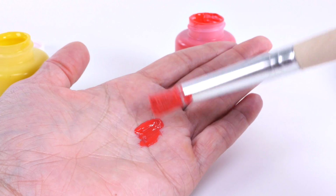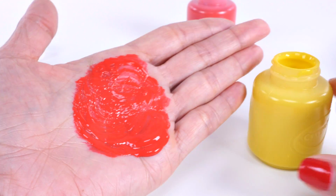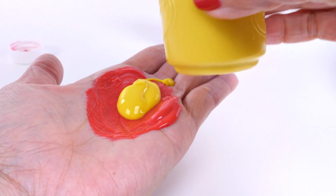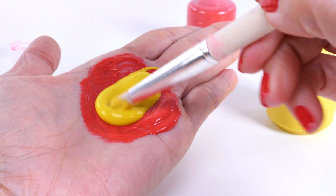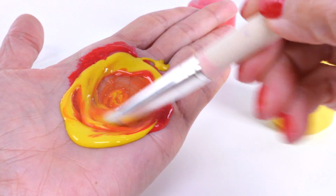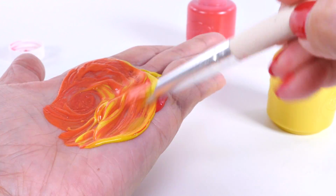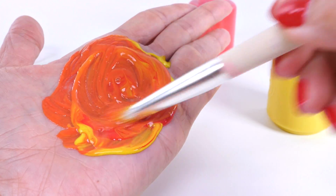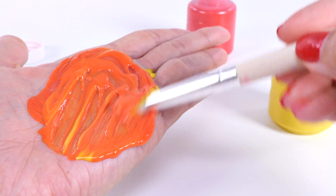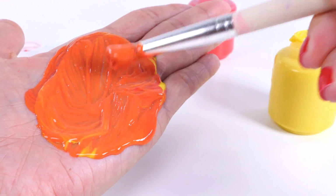Let's start with red, and now let's add some yellow. Actually, I'm gonna pour some so I can get a lot. Whoa! That's a lot of yellow paint. And now we have orange paint.